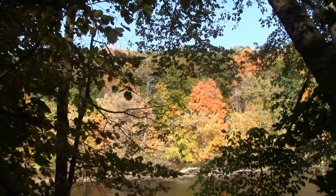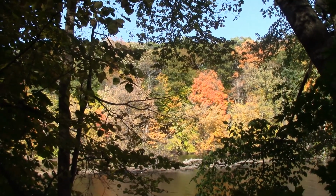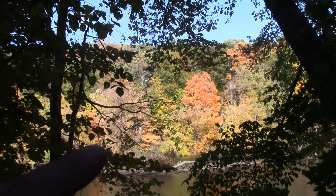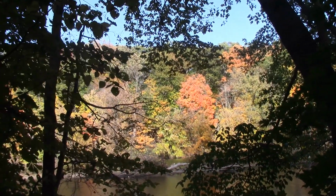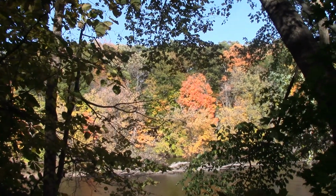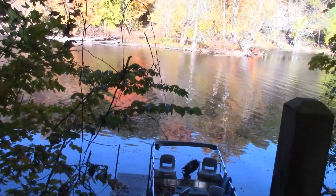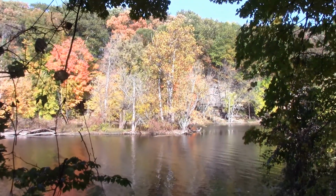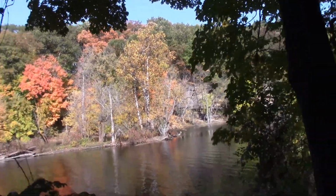There's a good view of some fall colors. You can get some good pictures right there, see? All that. That's beautiful. There's a house up there, and look, there's a pontoon boat down here that they got. So yeah, that's somebody's private property right there.